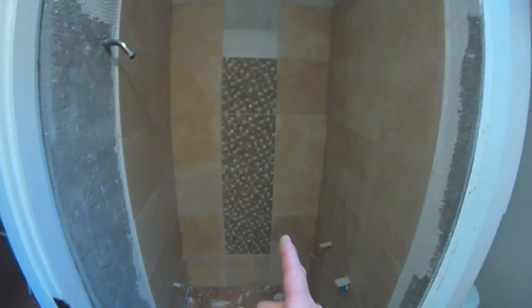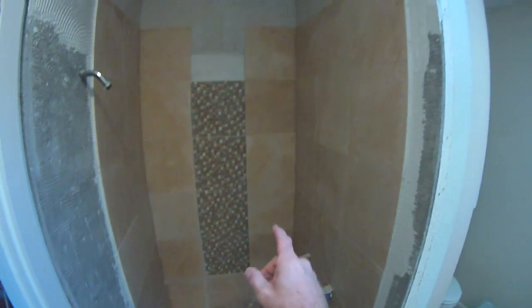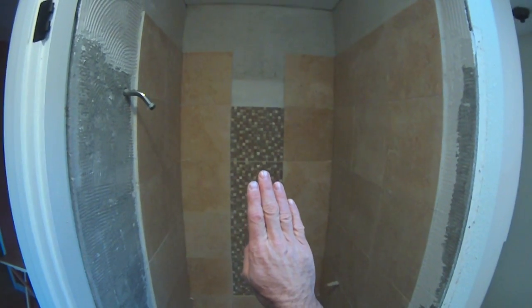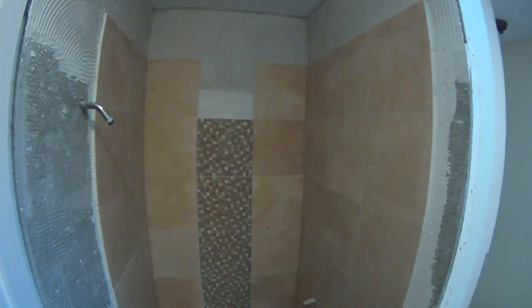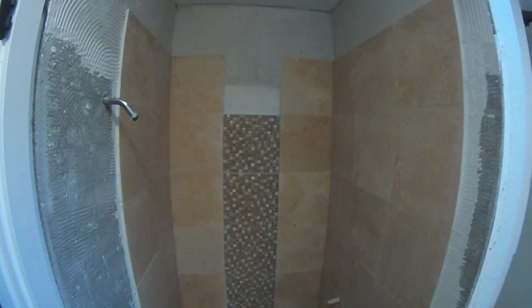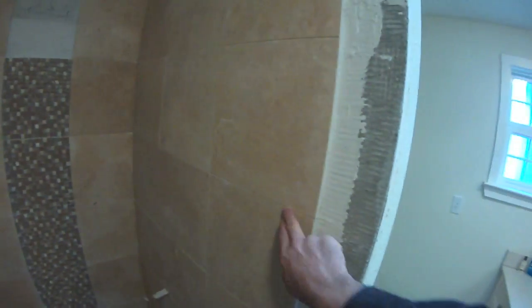Oh, and last but not least on the tips, when you're doing a glass inlay like this, it's my experience that you do the outside pieces first, and then you do your inlay. You don't build your inlay with it. The reason for that is, if you're doing a zero grout line here, I'm just going to keep calling it a zero grout line. Ultimately, it'll be a 16th of an inch.